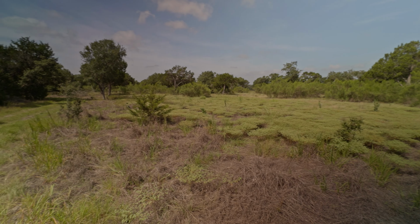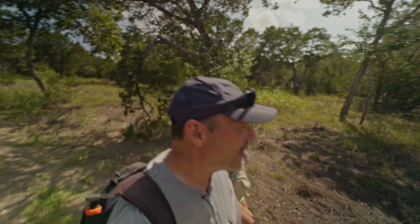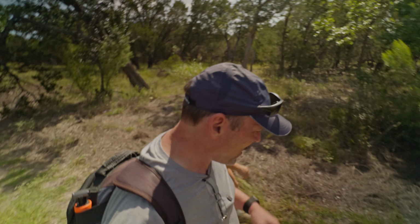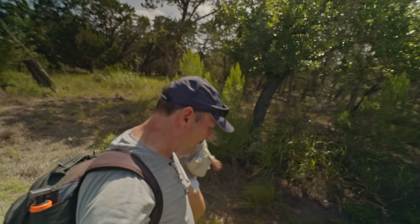It's interesting, isn't it? You get that feeling of isolation out here, and yet you can occasionally hear the pounding of hammers. There's obviously some new construction going on in a neighborhood or a development close by. But this land, this 175 acres, was slated for a residential development. And then the Wimberley community seems to have approached the developer, and they've purchased the land.